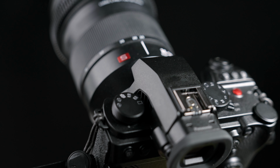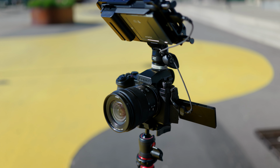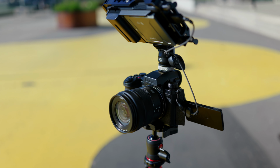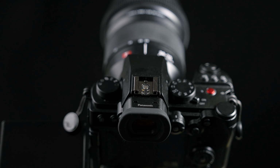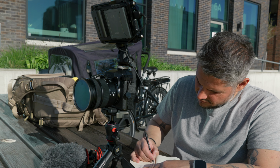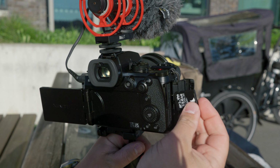The Panasonic S5IIX was announced at the same time as its brother, the Panasonic S5II. Two similar but very capable cameras. However, the Panasonic S5IIX has a few standout features that separate it from the normal S5II. And for me personally, will these features be enough for me to change systems from Sony to Panasonic?